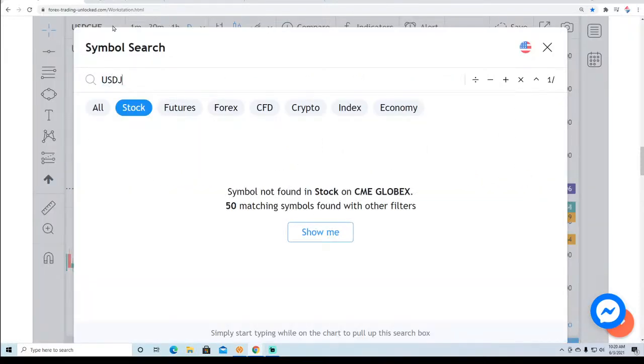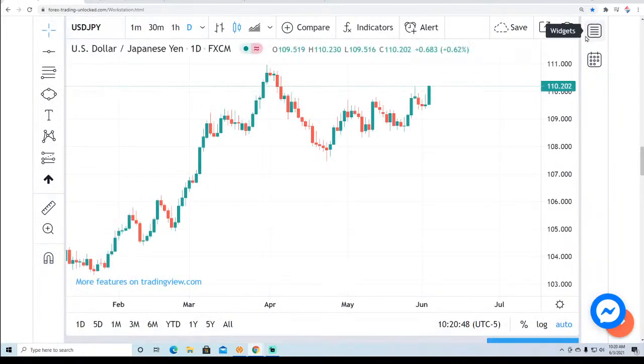All right, let's go to the US dollar JPY. Let's see, do we have any more questions? Just a couple. Thank you. Hey, thank you very much for that. Appreciate that. Okay, cool. We're moving on.